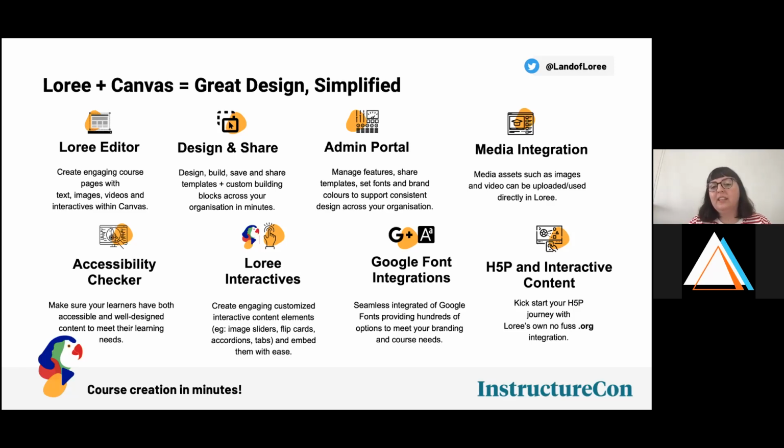There's also the ease with which media can be embedded. So we support a variety of video workflows. There are also a number of image workflows to embed that content directly into your course. We do, of course, have an accessibility checker within the application today.